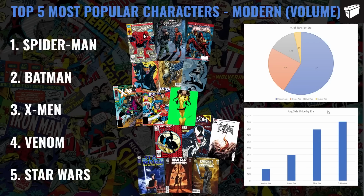3 eras in a row, the character that tops the charts in terms of volume of sales is going to be Spider-Man. Now, we have the Spider-Man era with all the Todd McFarlane books. We have cool minor keys when he debuts all of his different suits. And then we have instant classics like the Spider-Man M&M cover. That is one of my personal favorite books that I like to talk about here on the channel. But kind of no surprise right here, when we think about the characters that are still the most transacted in terms of volume for the modern age.